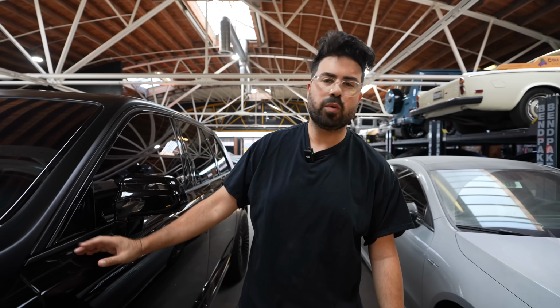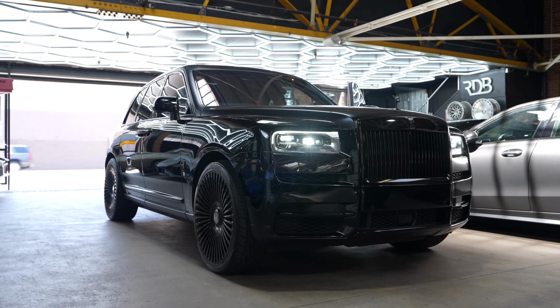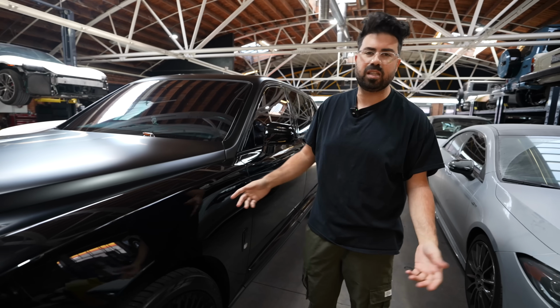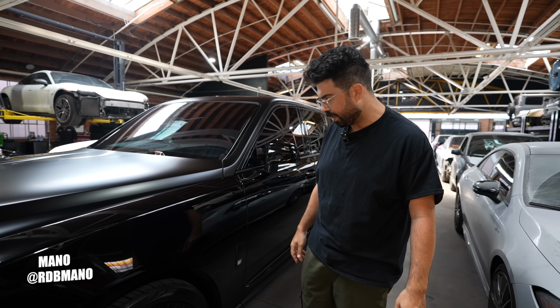What's up, guys? Here we have a 2021 Rolls-Royce Cullinan in for service. Checking the brakes, checking the tires. It's been sitting for a while, so he wants to make sure it's all good. And he wants it back today, so that's not going to happen.